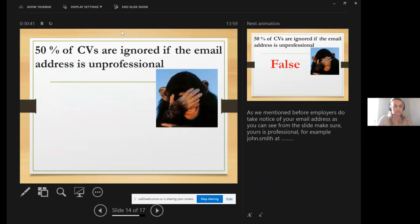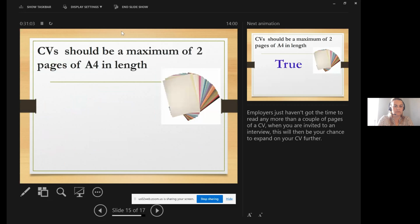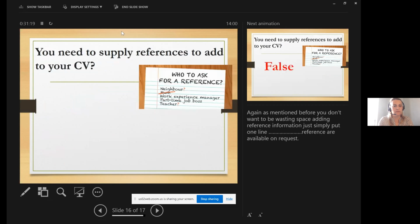Okay, 50% of CVs are ignored if the email address is unprofessional. That's half of all CVs ignored if the email address is really silly, unprofessional. That's false. It's much more than that, 76%. You really want to make sure that your email address is okay. And then CVs should be a maximum of 2 pages of A4 in length, which is true. Any longer than 2 pages, they will just not be looked at. It's too much information. Remember, you can always expand more at the interview.